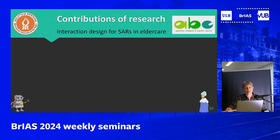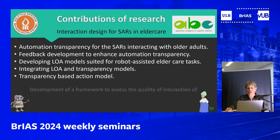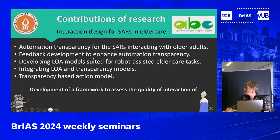And this is very, very important. So the main contributions of the research was that you need to automate the transparency, and you need to take into account the levels of transparency. You need to develop feedback. And again, there's a lot of work that is needed in all this interaction design.